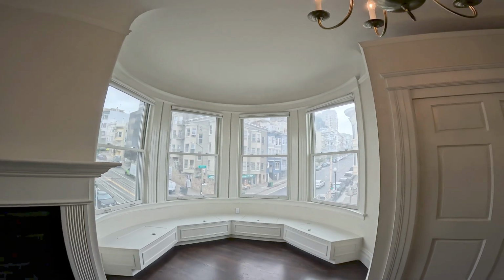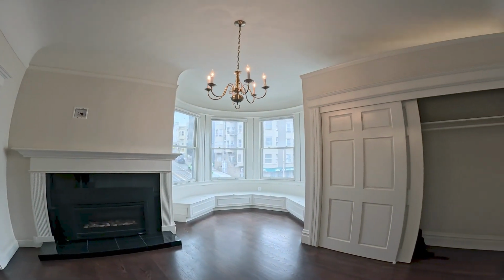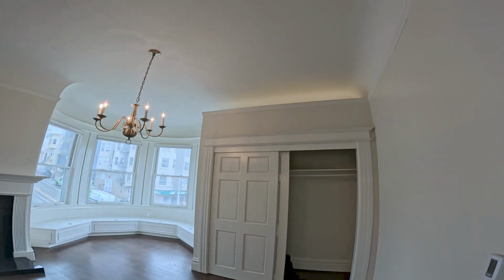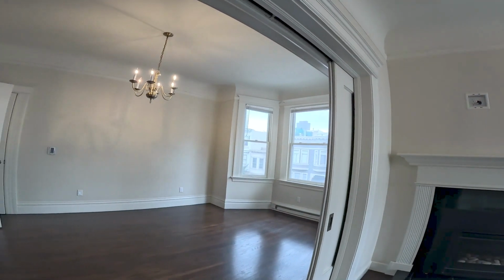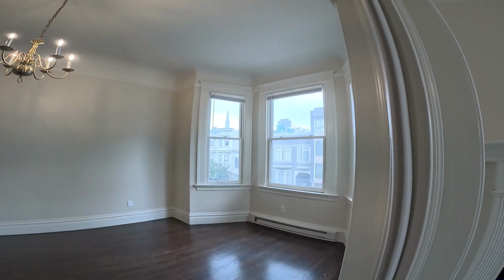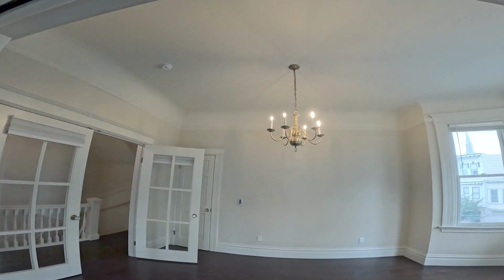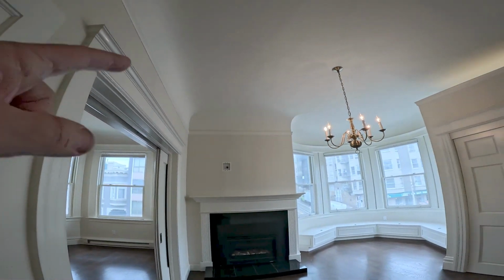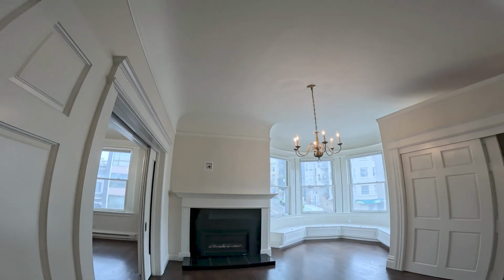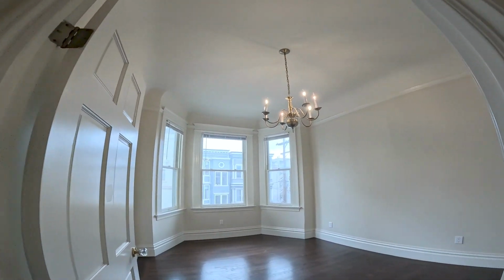And when you go up to the window, you will see not only Coit Tower, but also Alcatraz. Nice deep closets right there. Again, this could be used as a bedroom as well, depending on your configuration, or guest bedroom. So super lovely. And again, these tall ceilings are just amazing. I don't know if you noticed, but there are hookups for a TV right above the fireplace if you are so inclined.